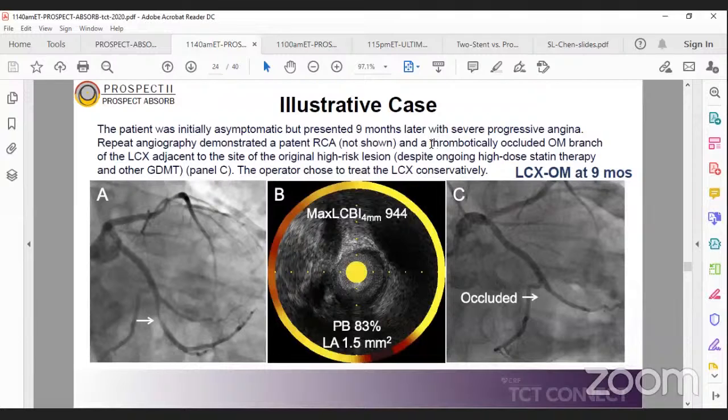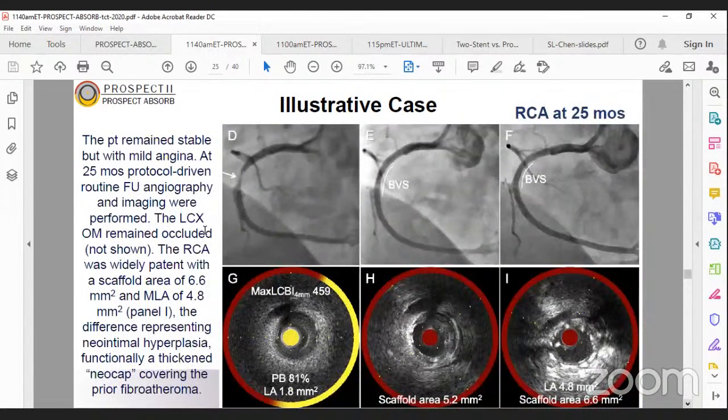He got a thrombotically occluded OM branch at the site of origin of the high-risk lesion, despite being on high-dose statin therapy and dual antiplatelet therapy. So the operator decided to treat this LCX at that time conservatively. The patient remained stable with mild angina. At 25 months, the follow-up angiography was done because the RCA of this patient was included in the study. The LCX remains occluded. The RCA remains patent, actually with a scaffold area of 6.6 millimeters square and a minimal lumen area of 4.8 millimeters square.